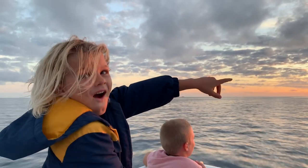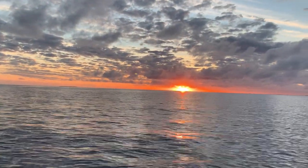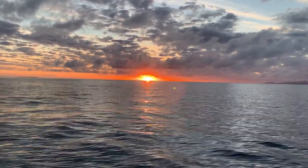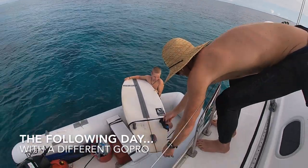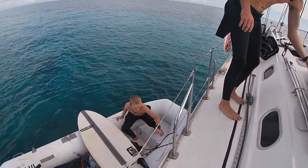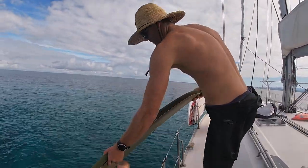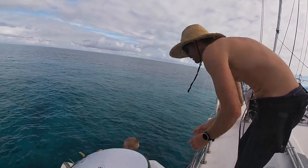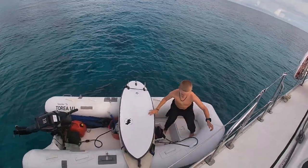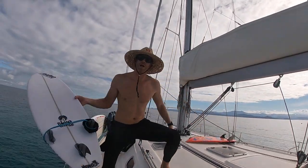After such an amazing day, we got spoiled with this stunning sunset that evening. We all had a good night's sleep, regathered, and went out again the next day, loading up to go surfing out on the reef again, like we did yesterday. We got our anchor caught a little bit yesterday, so just tender out there today. Lucky we have a go fast tender.